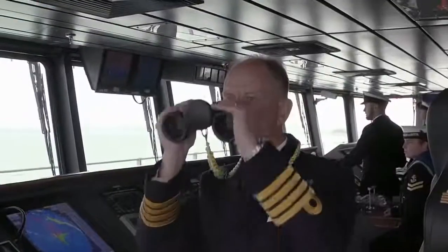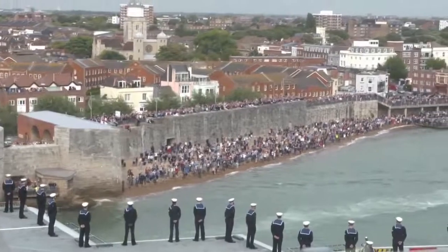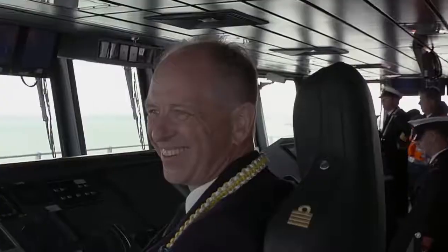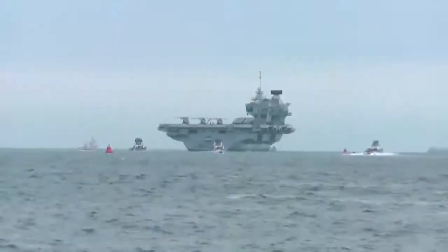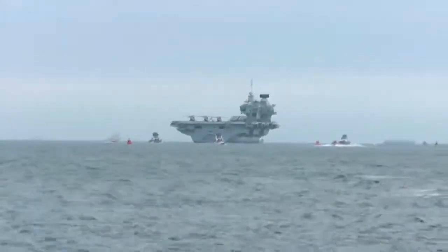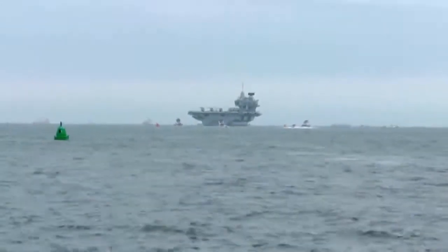Look at that. God, it's packed. Big turnout for you. Yeah, huge turnout. Yes, it's quite moving, actually. An emotional farewell, and the ship's company headed to the Florida sunshine.